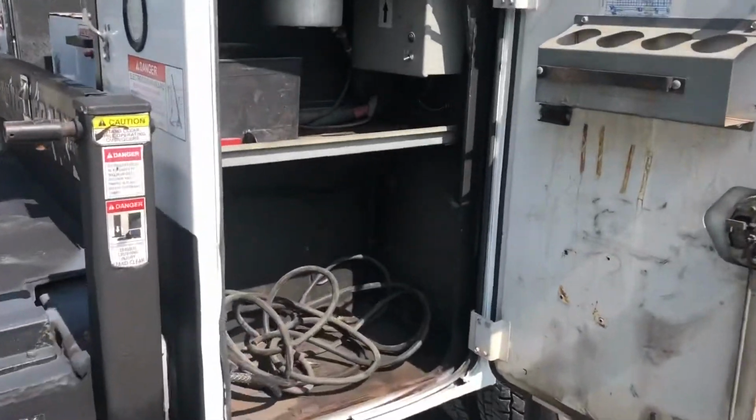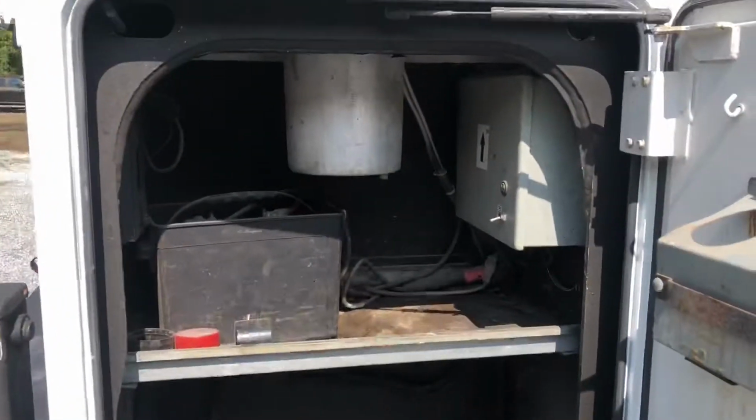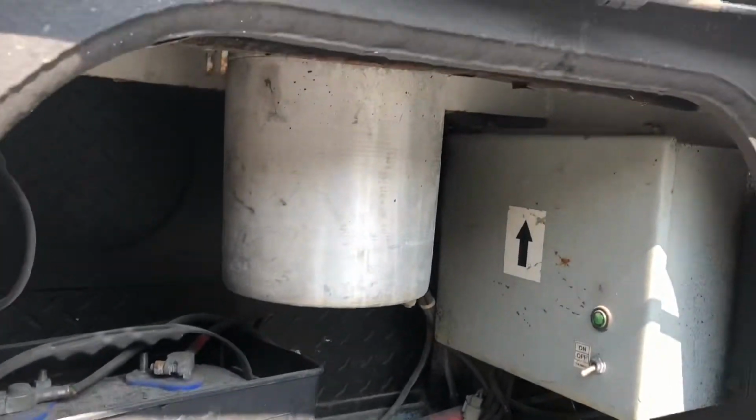In just a minute here in this video, I am going to do a full demonstration on the crane. It operates just like it should. All the functions on it work like they should.